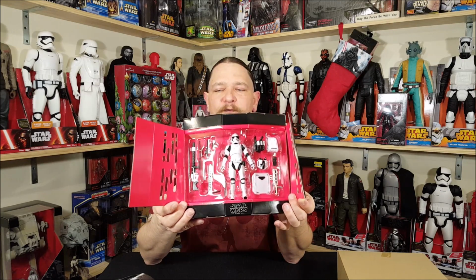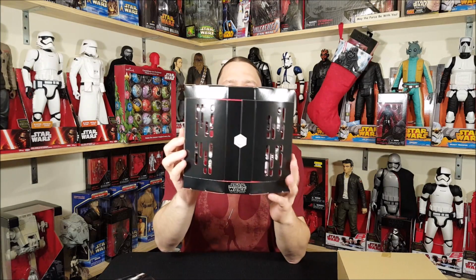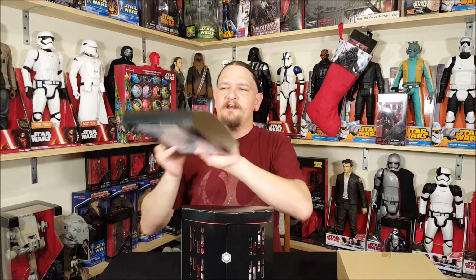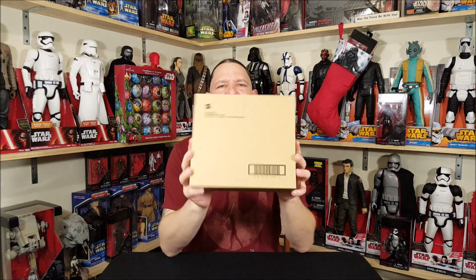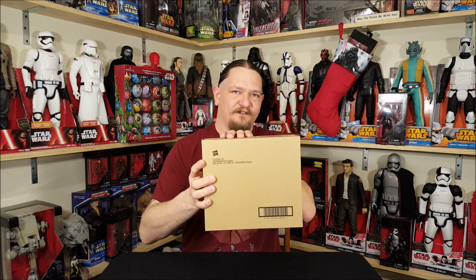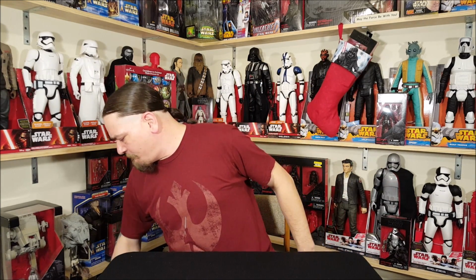It's a 6-inch Black Series First Order Stormtrooper, and again, velcro the door shut. But it's a very nice box. If you've ever seen this thing online and been interested in it, that's what it looks like. That's what you're getting yourself into. Then you have the nice sleeve, and finally the outer box. But there you go. I just thought it was interesting. I haven't gotten an Amazon figure exclusive that was boxed like this yet.